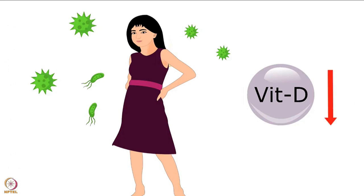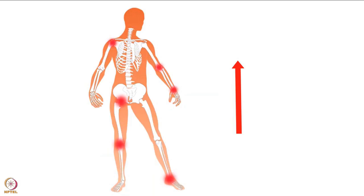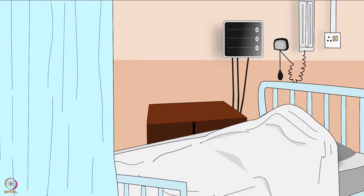Low vitamin D impairs the immune system. Thus, there is an increased chance of catching infections. It also results in an increase in inflammation in the body. All this makes a person more susceptible to getting infected with COVID-19. The severity of effects of COVID-19 and death due to it rises with deficiency.